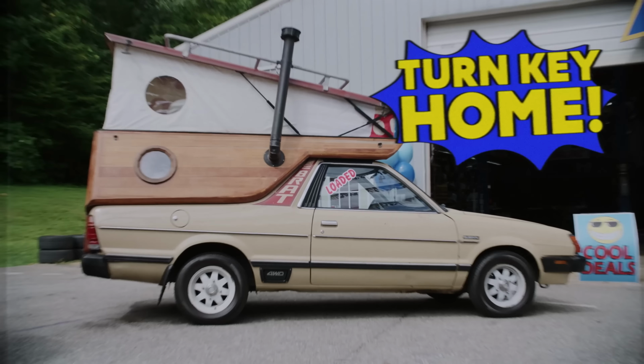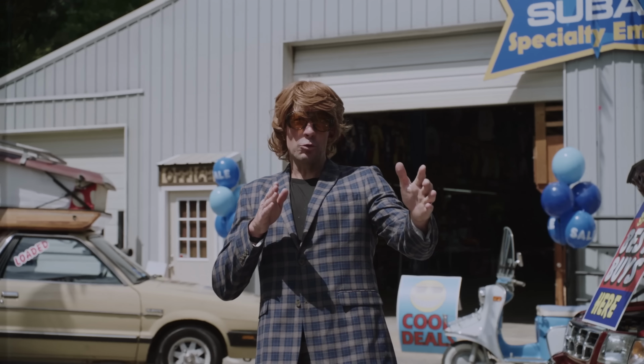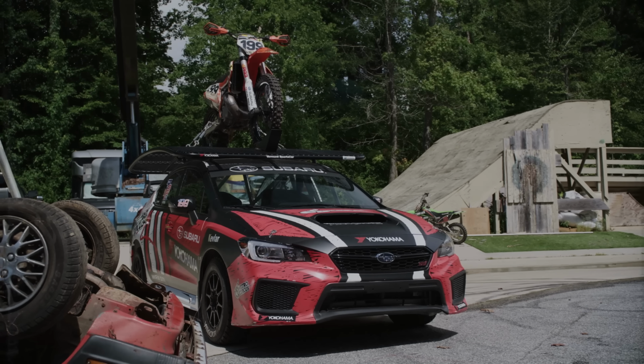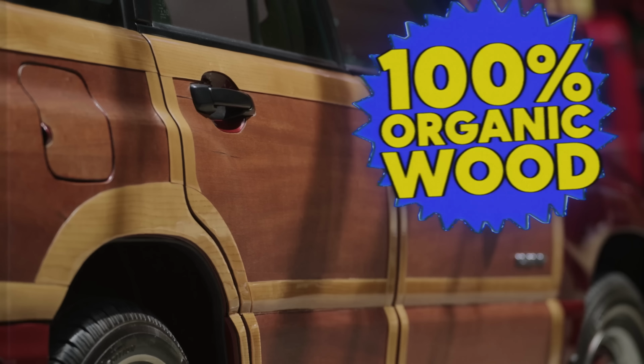And over here, we got a mechanic special. One owner, he still lives in her. This rally car has a roof rack, which is perfect for all of your questionable decisions. And who can forget the Woody? This one has gluten-free doors.